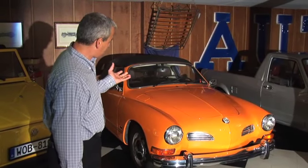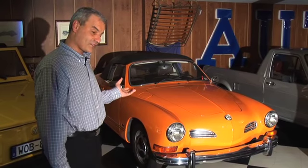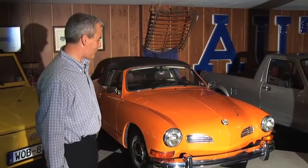This Karmann Ghia has 1,000 original miles on it, has never been restored. It's in extremely original condition. It's an automatic stick shift, and it also has the additional feature of having Dustin Hoffman's signature on the title.